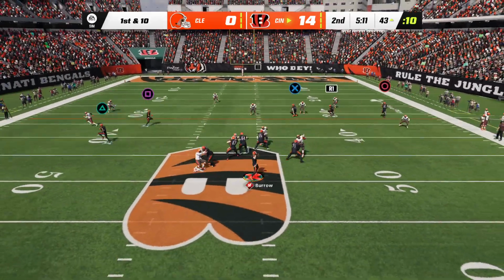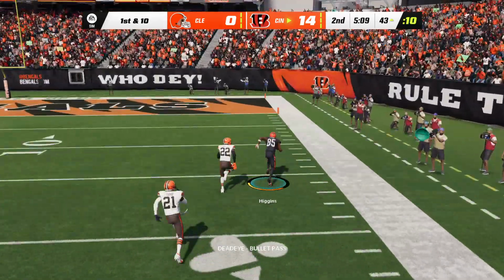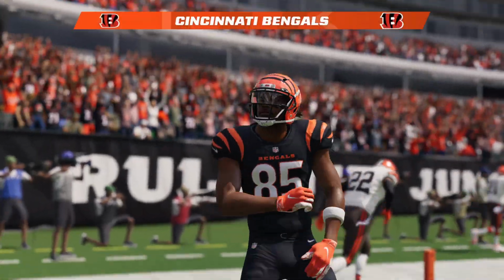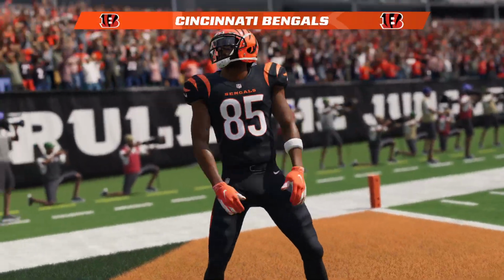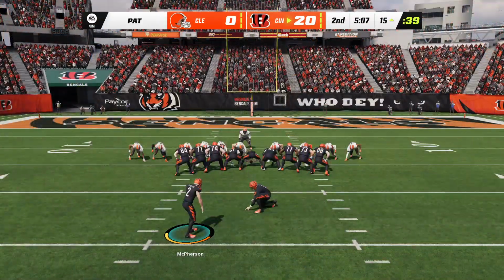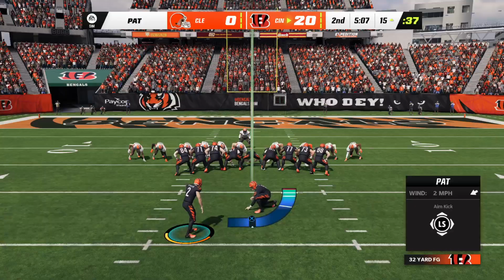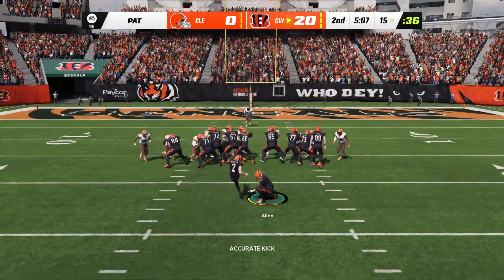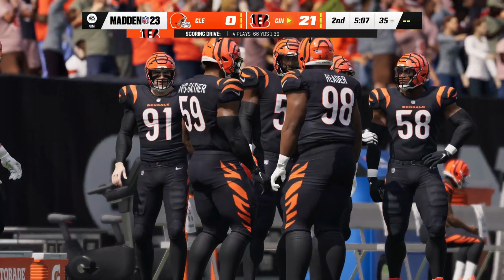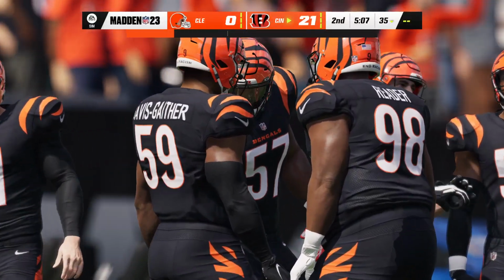On 1st and 10, Joe Burrow. Past the 20. Touchdown, Bengals. T. Higgins. 2 catches, 2 touchdowns here so far. And the Bengals take a 3-touchdown lead. Extra point by McPherson, up and good. And that makes the score 21-0.